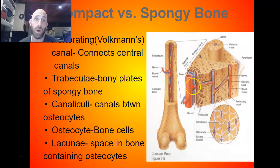Well, here's the thing about bone. It's hard. And because it's hard, blood vessels need to get through it. And you can't put a blood vessel through bone. It doesn't work. So what ends up happening is this bone actually forms around the blood vessels.